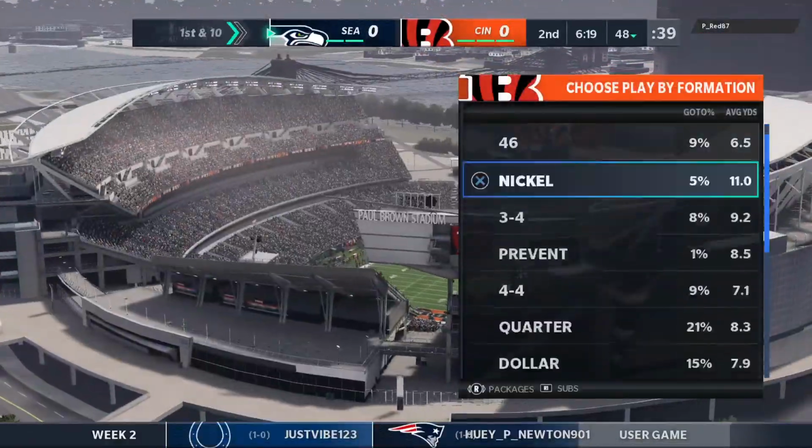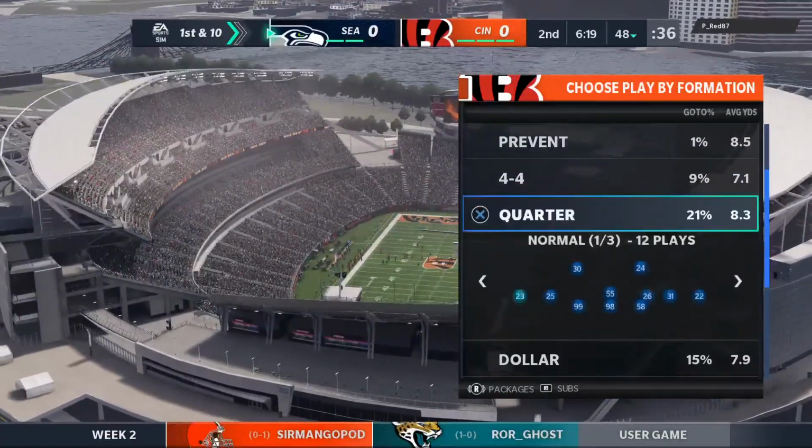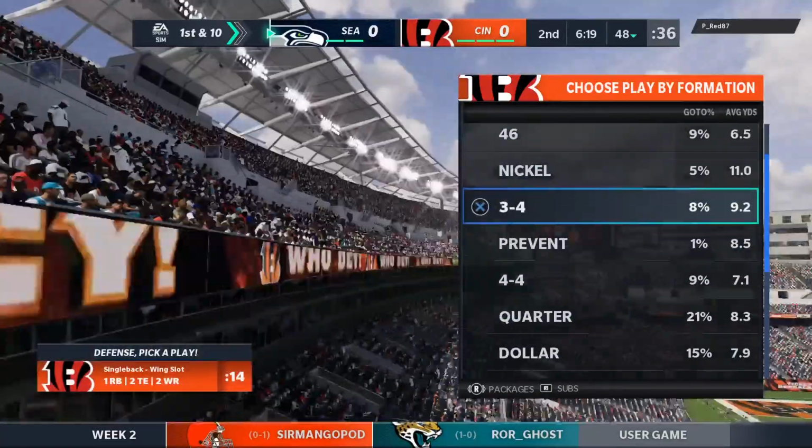42-yard punt, 6 on the return. And it'll be Seahawk football, 1st and 10 at their own 48-yard line.